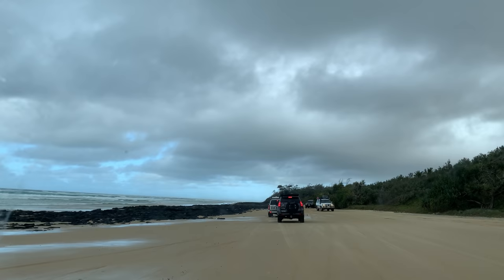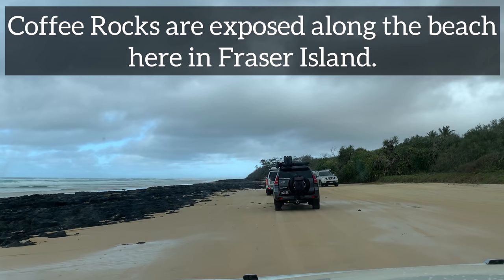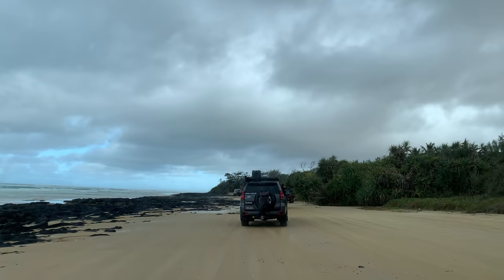Day 2, Fraser Island. Mom began to do this, large rocks. Yes, here for Papa, there's lots of coffee rocks. What's such a thing as a coffee rock? Yeah, they call it coffee rocks.